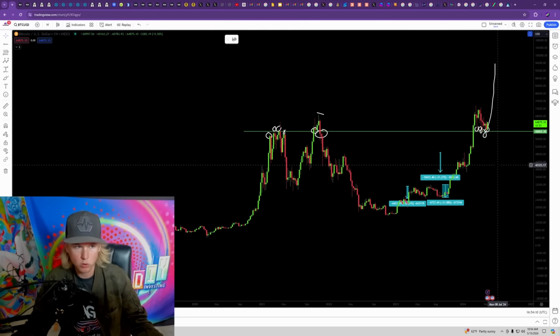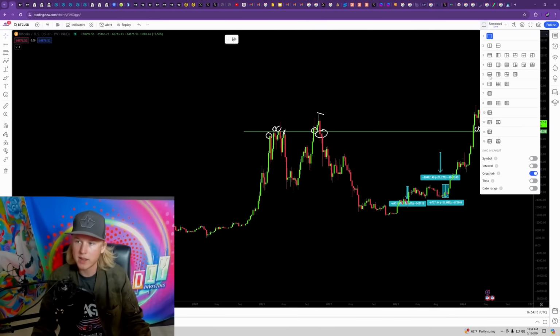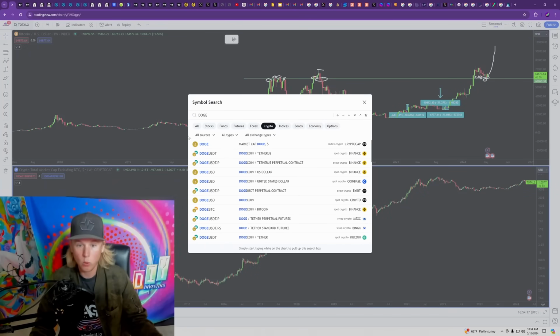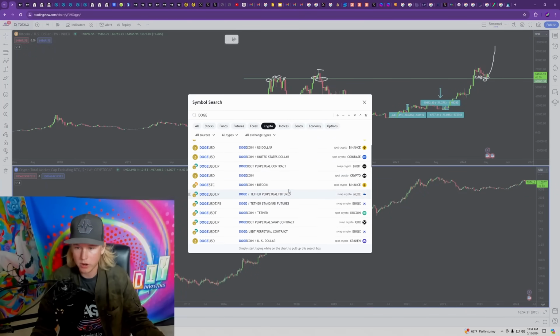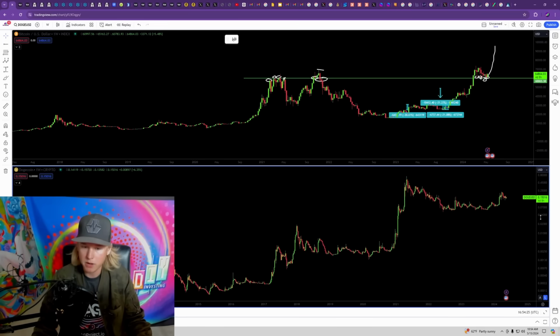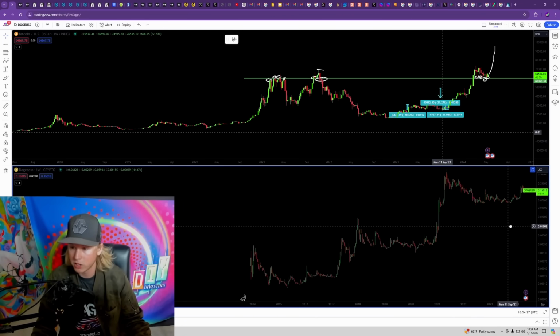I do think that there will be a rotation that takes place in the same ways that the markets always have. And my favorite altcoin to really look at when we're looking at when the true rotation is going to take place is always going to end up being Dogecoin. Dogecoin to me is the best example that we have of an altcoin and how they perform on a long-term basis of crypto as a whole.